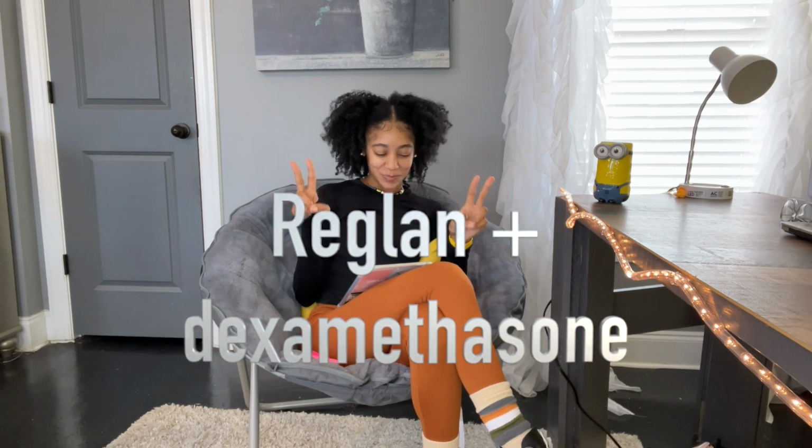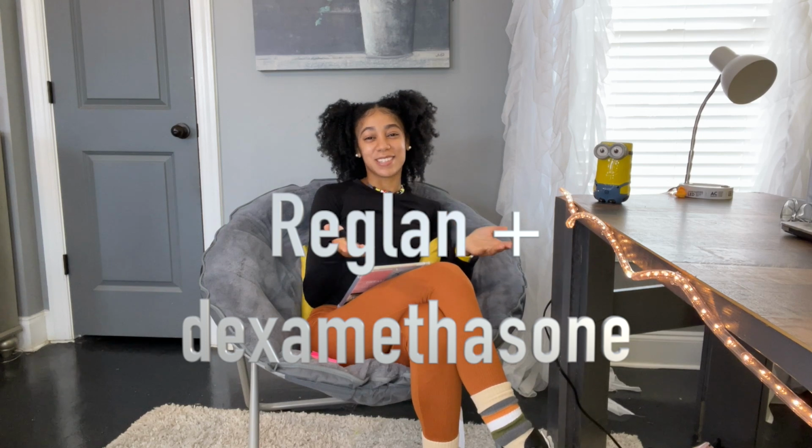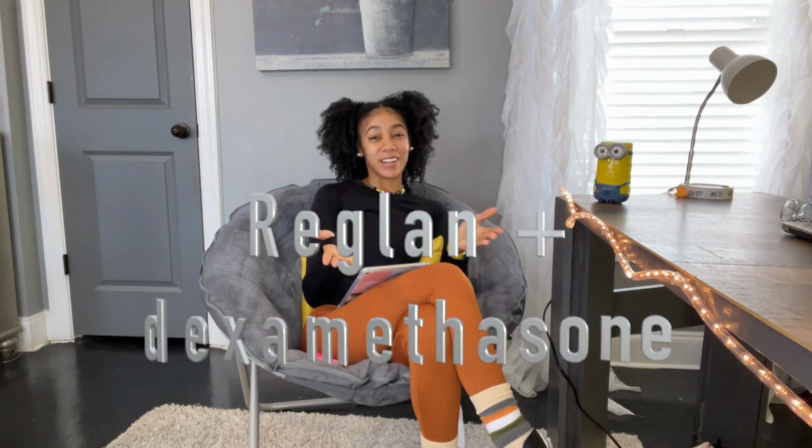Number 2, Reglan and Dexamethasone have immediate side effects if they are pushed too quickly. So obviously some of you nurses already know this, but me, I didn't learn until after I gave the medicine because it freaked me out just as much as it freaked the patient out. I stayed calm, I stayed with the patient, I educated them, even though I didn't know what was going on.